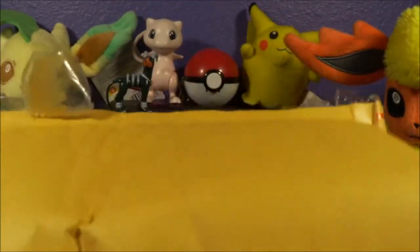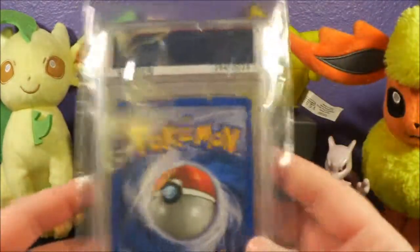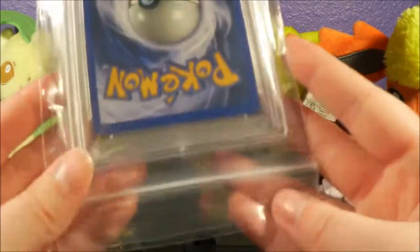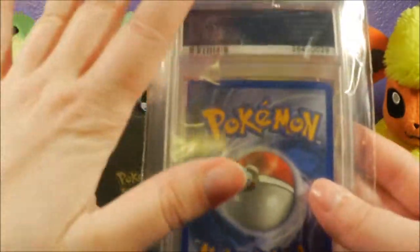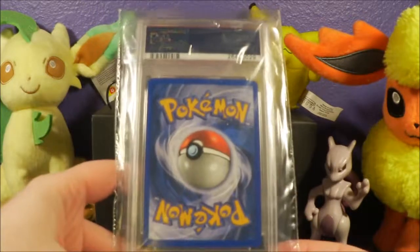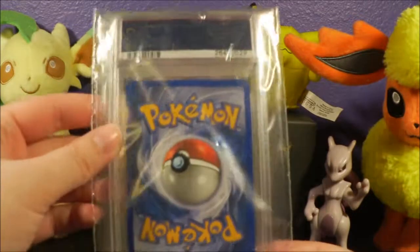This package is very special because it is my very first PSA graded Pokemon card. Yes, I got it for a really good deal on eBay. It's sealed in this, and then it's sealed again in one of those plasticky things, and then it's in a PSA case. So I mean, it's protected. Trust me, guys. Can you guess, before I flip it over, in the comments below, what Pokemon do you think I got for my very first PSA card?